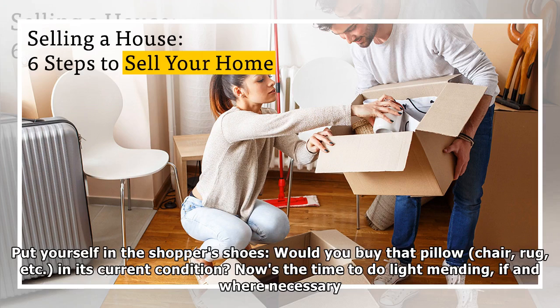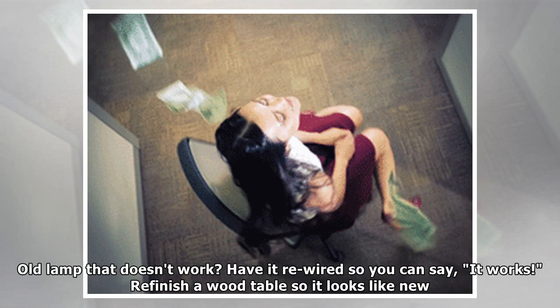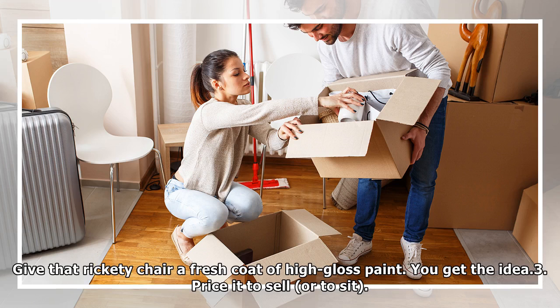Clean up your piece. Put yourself in the shopper's shoes. Would you buy the pillow, chair, rug, etc. in its current condition? Now's the time to do light mending, if and where necessary. Seams coming loose on a pillow you'd like to sell? Ask your tailor to stitch it up. Stain on the rug? Treat it. Old lamp that doesn't work? Have it rewired so you can say it works. Refinish a wood table so it looks like new. Give the rickety chair a fresh coat of high-gloss paint. You get the idea.